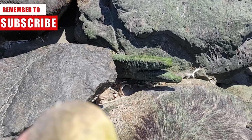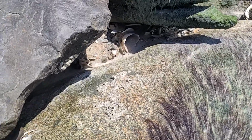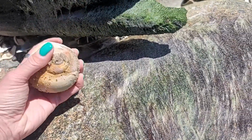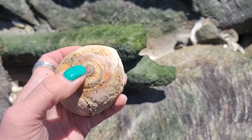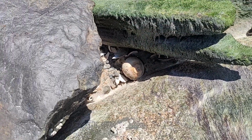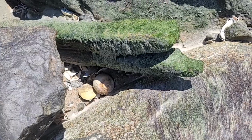So the other thing we saw down here was a moon snail that we're going to try to wiggle out. See if we can get free, which, oh, that was pretty easy. It's a good sized moon snail here. But we're going to leave both of these here for the ocean or treasures for other people to find. So we'll leave those together. That'll be a double score for someone. So let's press on and see what else we can find.